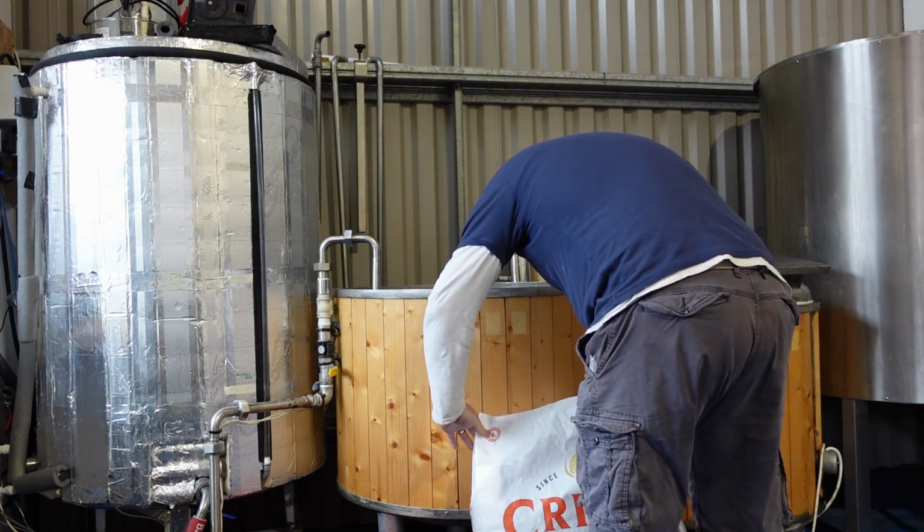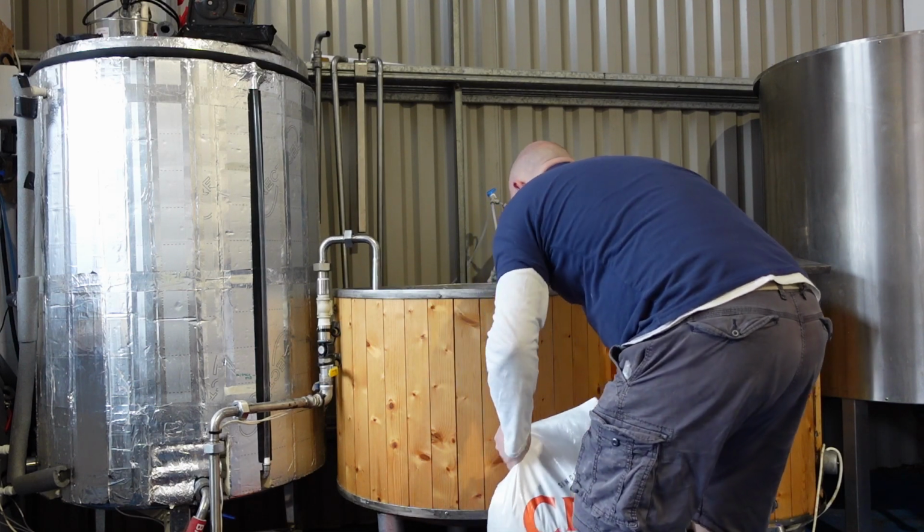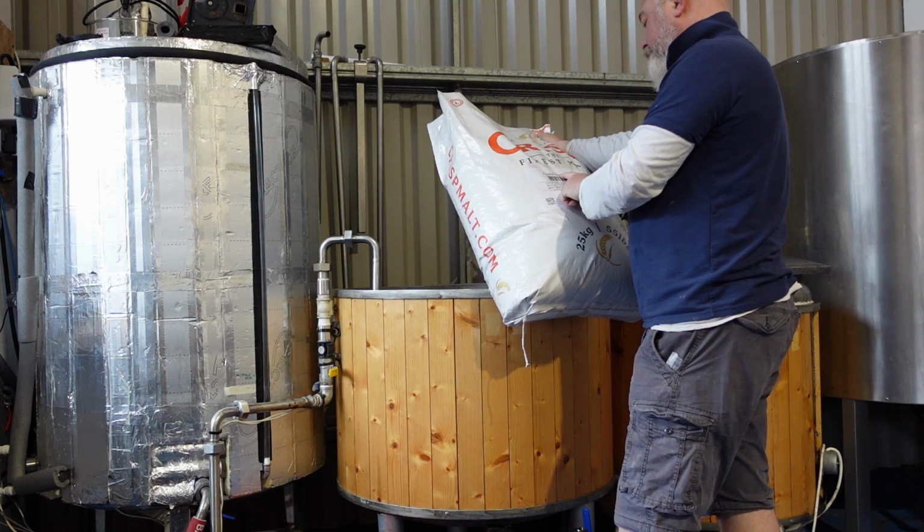And then we chuck it in as carefully as we can. Checking it is actually the right malt before we do so. Crushed Clear Choice Pale.